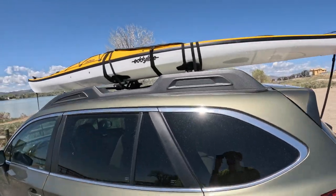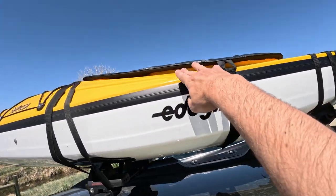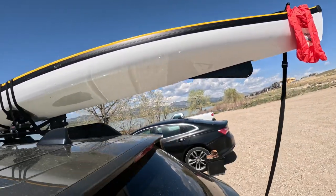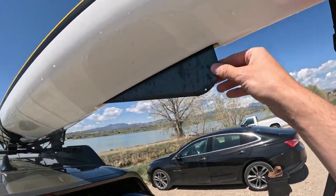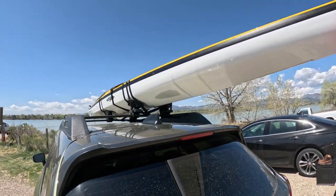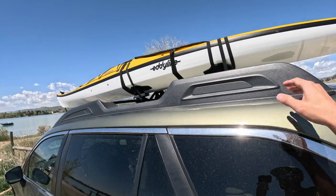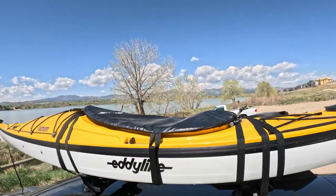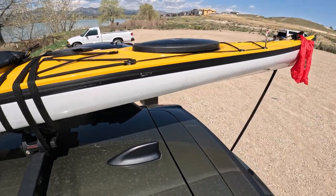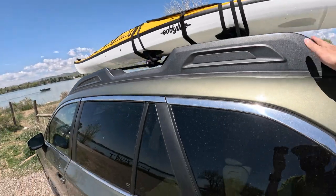And then I was going to show you guys the Fathom, that's the skeg, which pops down right here, and this retracts up and down depending on where you're at. It's good because of wind and currents, to keep yourself straight. Other than that, it's a good setup. It doesn't take much to get on and off.